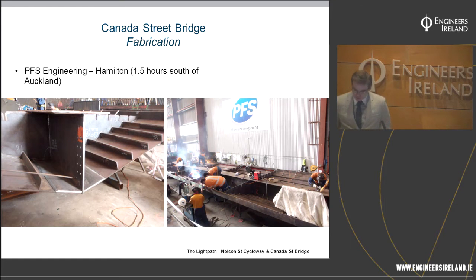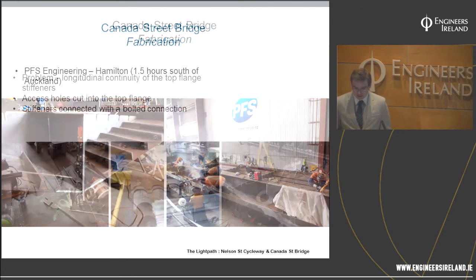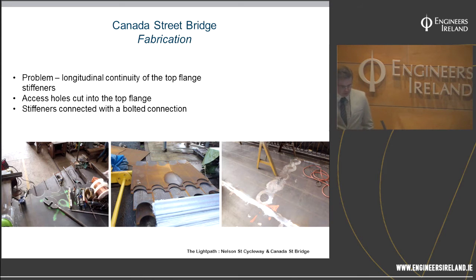As it was a steel orthotropic box girder, this actually led to a problem. We had to find a way to ensure the longitudinal continuity of the top stiffeners. Typically in box girders you get back inside them and form a connection, as they're typically quite large. Obviously we couldn't get back inside this. So we had to come up with a fabrication sequence to ensure that we could provide the longitudinal continuity.